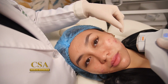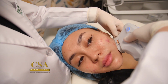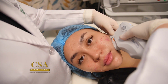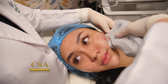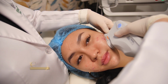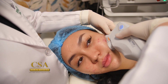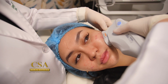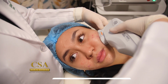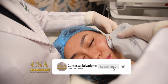Part of my customized treatment is to still improve this midsection here using my 1.5 millimeter depth. So I am targeting the dermis section, second layer of the skin, and we want to stimulate the fibroblast cells to synthesize our fibrous protein tissues. And also targeting the deep dermis so that the border between the dermis and the subcutaneous layer will still be targeted.